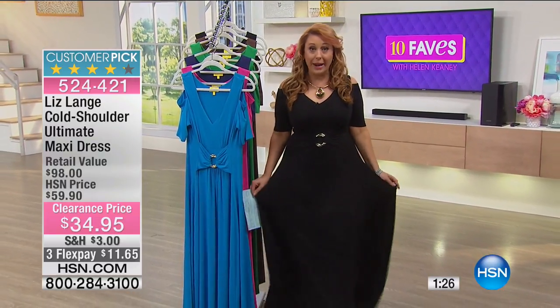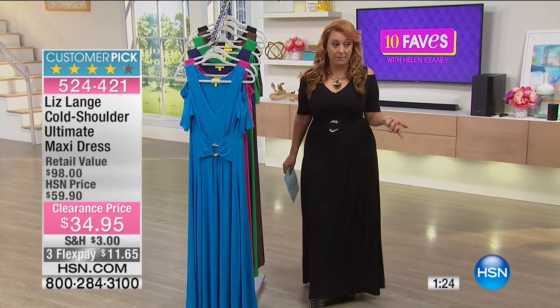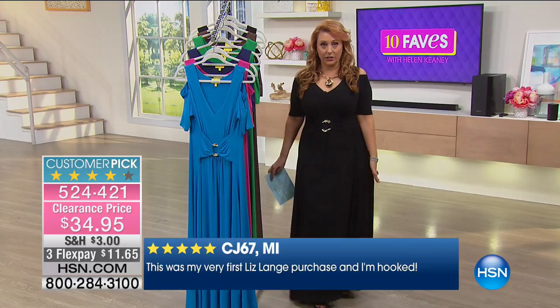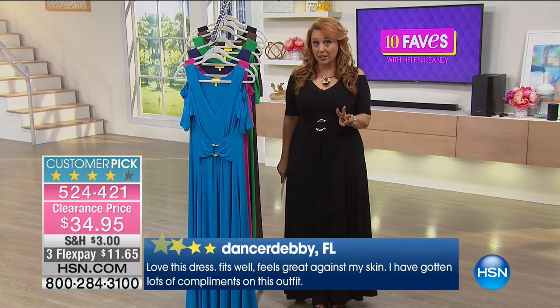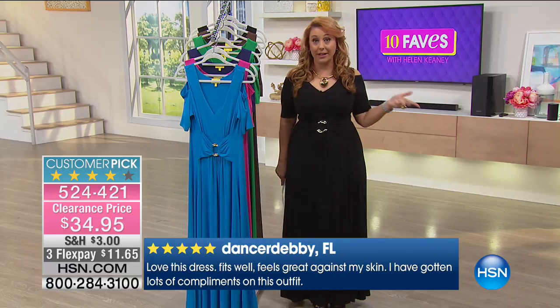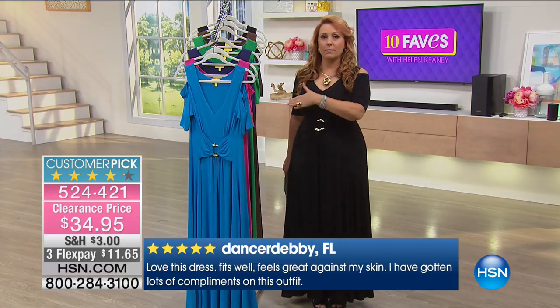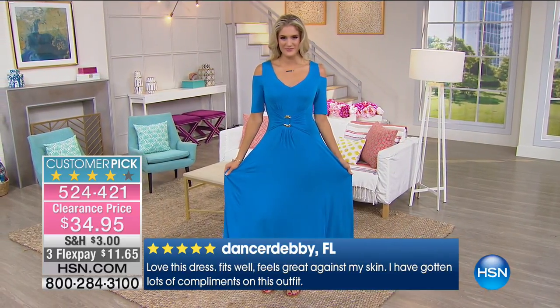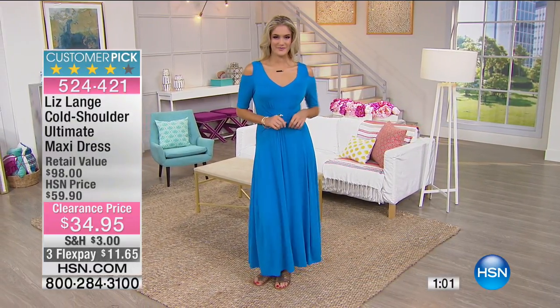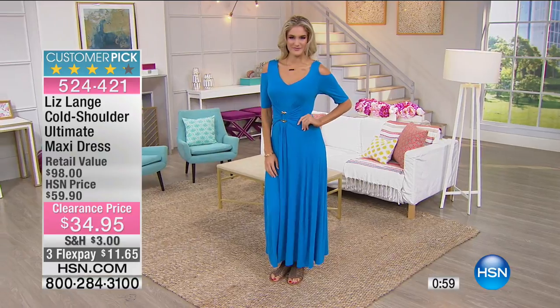I actually am wearing the regular. I probably would go for the petite if I want it a little bit shorter. This is the regular size, a medium in the regular. So $11.65 to get home. The shipping and handling is $3, but if you buy anything else under the fashion, it's half price. So if you want to buy two of them, you can ship all the other ones anywhere in the country for $1.50. You're the very first ones to ever see this very famous dress at this price.